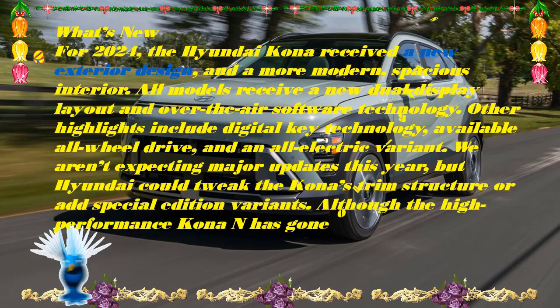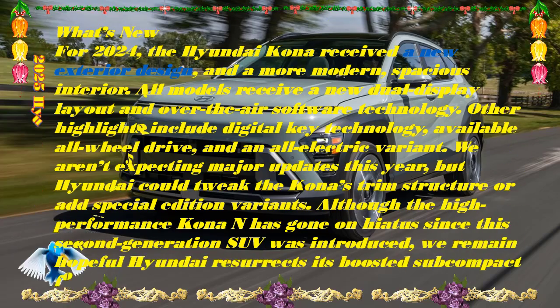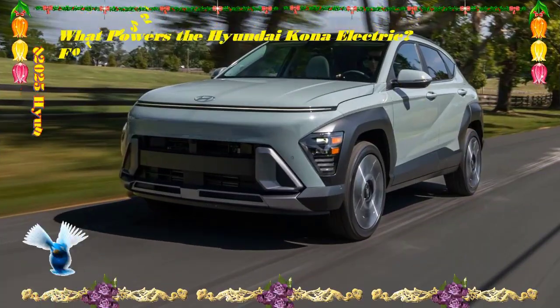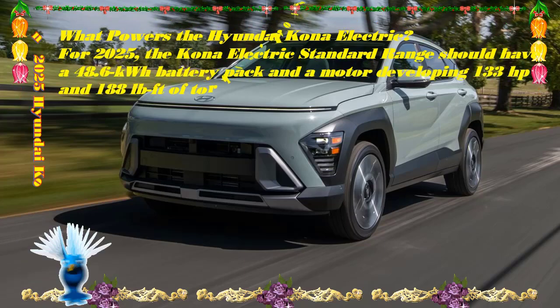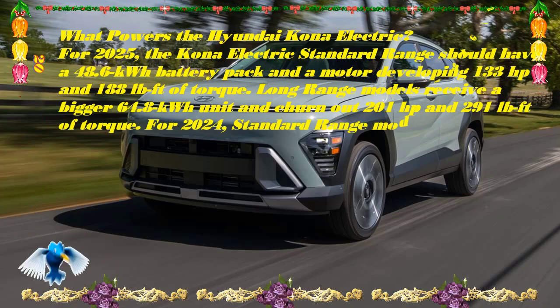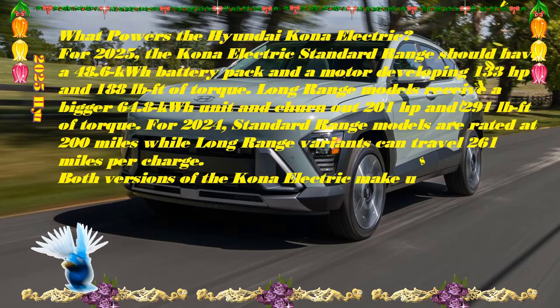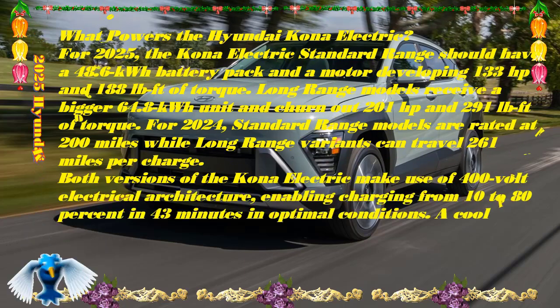Overview: the 2025 Hyundai Kona is a small sport utility vehicle that slots above the budget-oriented Venue and below the compact Tucson in Hyundai's SUV lineup. The Kona was fully redesigned in 2024 and receives minimal changes for the new model year. Two gas engines are offered, and all-wheel drive is available for all models. Hyundai also sells an EV variant called the Kona Electric, which we review separately.